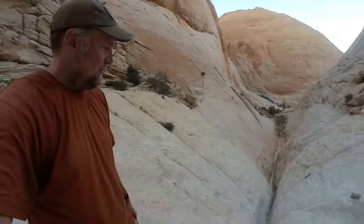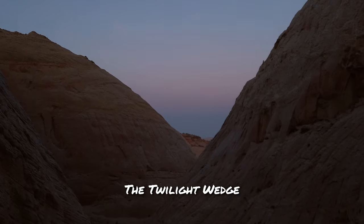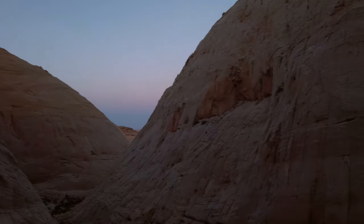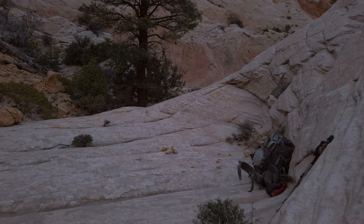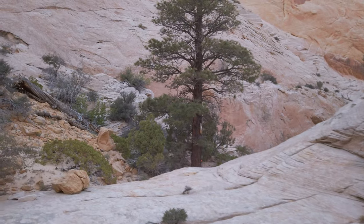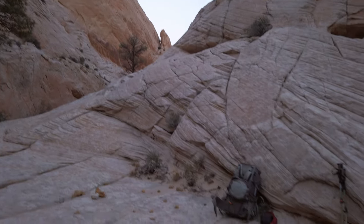Oh man, that was a lot of work. That was tedious. All right, let's go a little bit farther and then we're gonna call it a night in camp. It's pretty cool. This is where I'm gonna make home. Just a little flat area next to a couple pine trees. Got some water filtering. And should make for a happy home for the night.